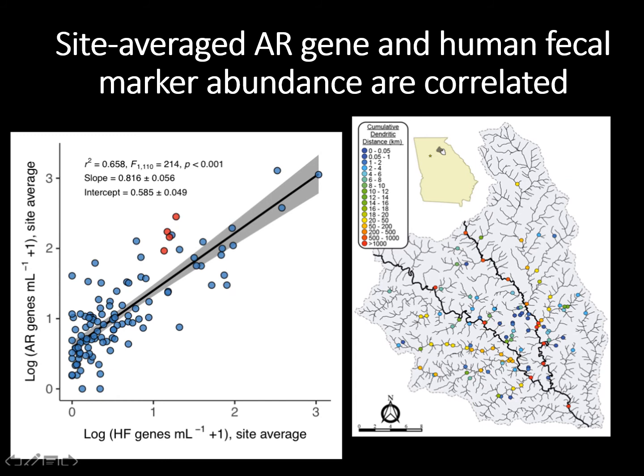During quarterly UON samplings, we typically don't sample every site every time. So in this figure, we are looking at the site-averaged antibiotic resistance gene and human fecal marker abundance, and we again find that they are highly correlated.